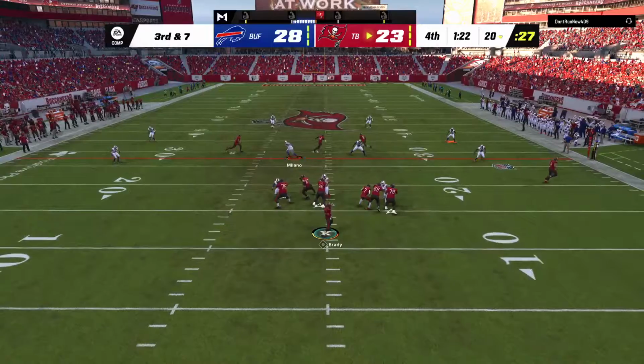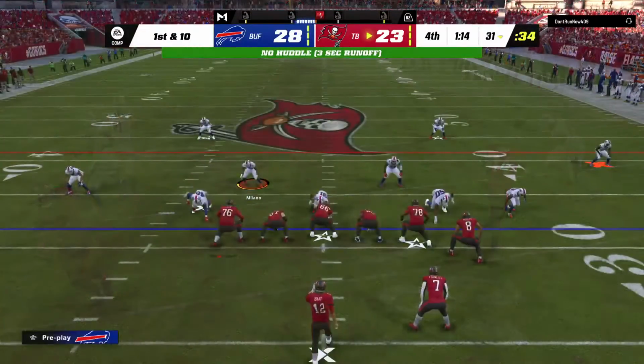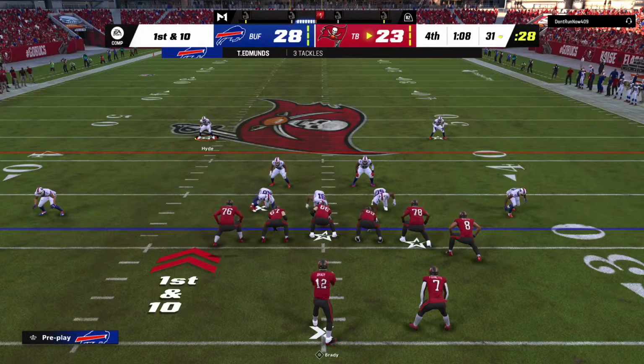Now Brady. And he's got it past the 30 before he's hit and dropped. A few better down a score in the 4th quarter than Tom Brady. This is 1st and 10.